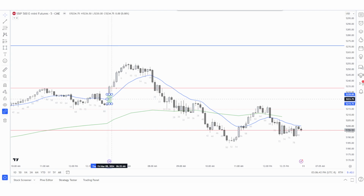Bar 1. So we have a gap up with bar 1. That's good for the bulls. That's continuation. Right away we're breaking above yesterday's high. This red line is yesterday's high. This red line is yesterday's low. This blue line is a projected move of yesterday's high. So since the market is breaking out of yesterday's range, I was going for a projected move. This would be my target for the bulls.